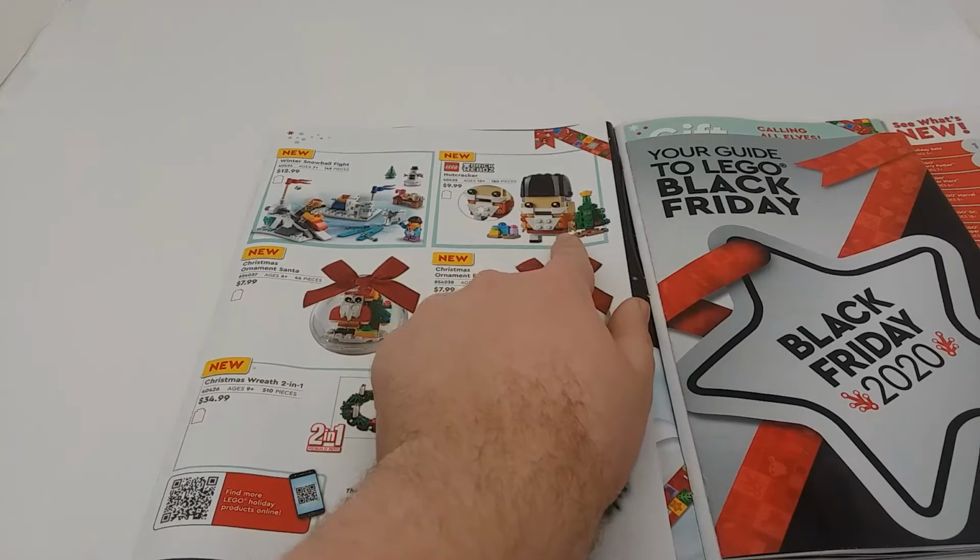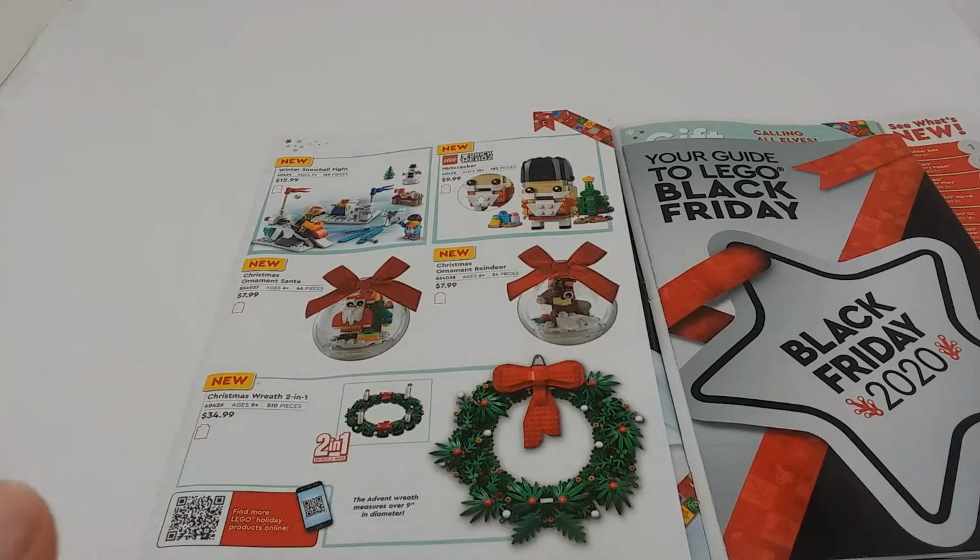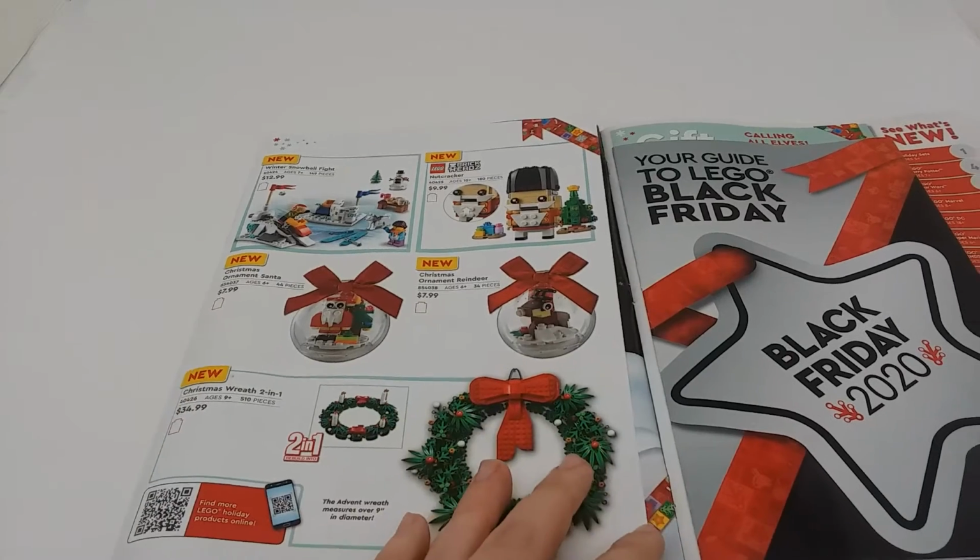And the Nutcracker has a working nutcracker jaw part, so that's pretty cool.